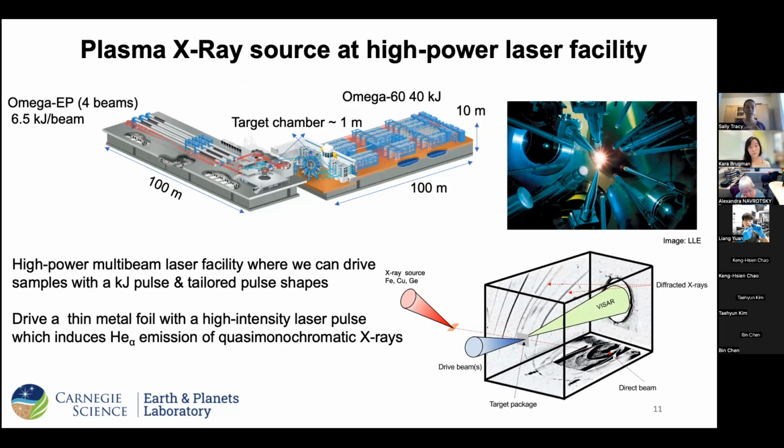And this is different from some of these lower-power laser facilities that we have available at light source facilities, in that we can drive samples with complex and tailored pulse shapes using kilojoule pulses. And so this allows us to both get to significantly higher pressures than we can with these smaller laser facilities, but also allows us to explore different types of compression pathways.